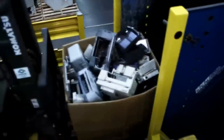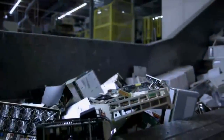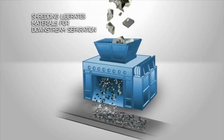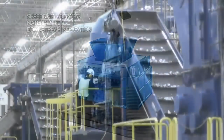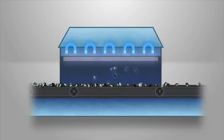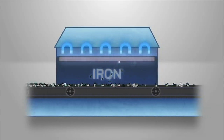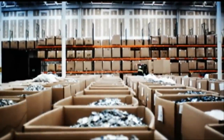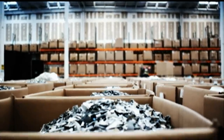Efficient separation of materials is the foundation of electronics recycling. Initial shredding of equipment facilitates sorting and separation of plastics from metals and internal circuitry. As a conveyor belt transports shredded material, a powerful overhead magnet separates iron and steel from the waste stream. This separated ferrous material is collected in Gaylords and prepared for sale as recycled steel.